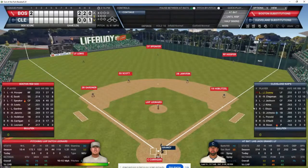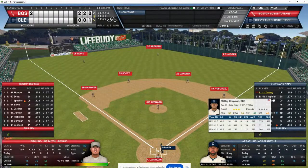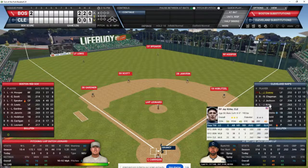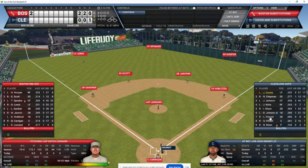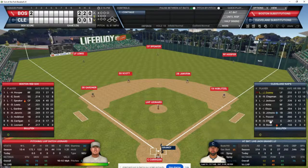The lineup for Cleveland: Jack Graney in left field batting first. Ray Chapman at short batting second. Joe Jackson, should be a Hall of Famer, but isn't because of the 1919 Black Sox scandal, batting third. Jay Kirk, I think that's how you pronounce it, batting fourth. Ivy Olson, fifth. Doc Johnson at first, batting sixth. Larry Pezzold, I believe. That's how you pronounce that. I'm not sure, however. Batting seventh at third base.